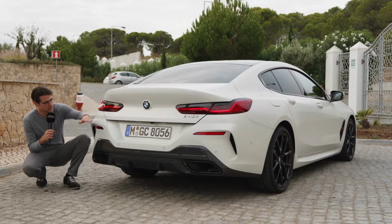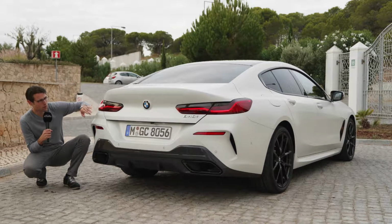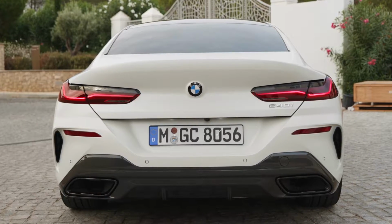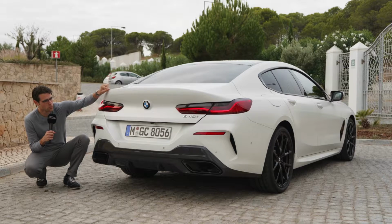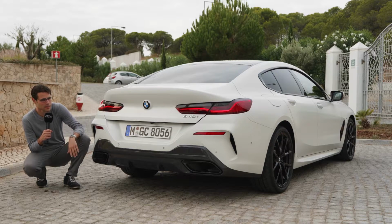Then design-wise, you can see here again horizontal stress, really beautifully done, and this integrated wing, let's call it that way, so it raises here and you don't need an additional top wing. So I think this is a very clean design.